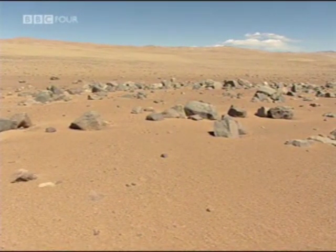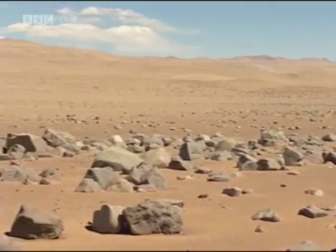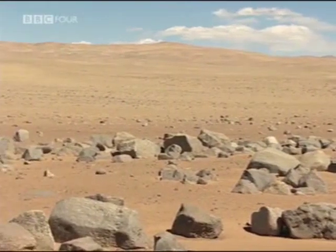And that's sort of very reminiscent of perhaps conditions on Mars today, where we know we see frosts, we know we see ices overnight, and you can almost think of perhaps life existing on Mars using that model.